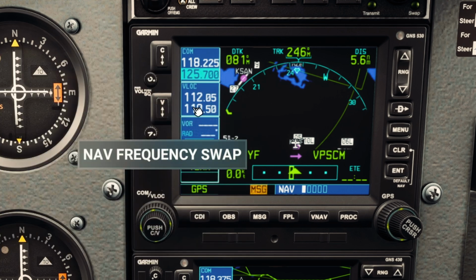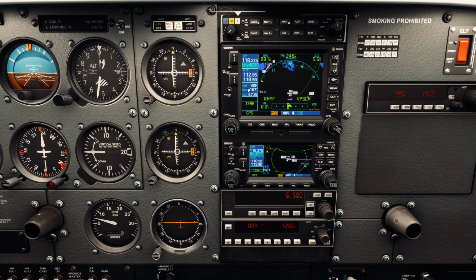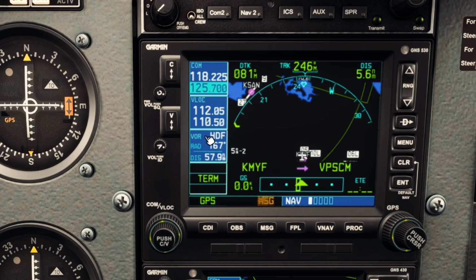112.05. Swap that up top. So if we need that VOR, we have it tuned up. We can go ahead and tune to it and try to figure out what radial we're on to get there. You can see our Garmin is reading that from our VOR Hotel Delta Foxtrot. Currently we are on the 167 radial, which checks out because we are southbound of the field.